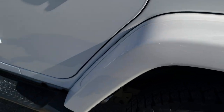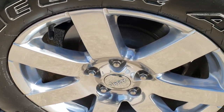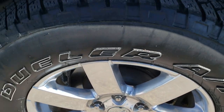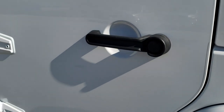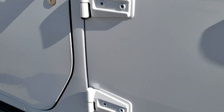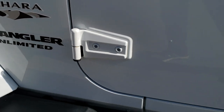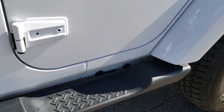Back fender's in nice shape as well. And this back rim, for full disclosure, no scuffs or scrapes on that. And down the rest of this side, these door hinge bolts, door hinges are in great shape as well. And I didn't see any dents or dings on the doors. Has the nice painted running boards there.